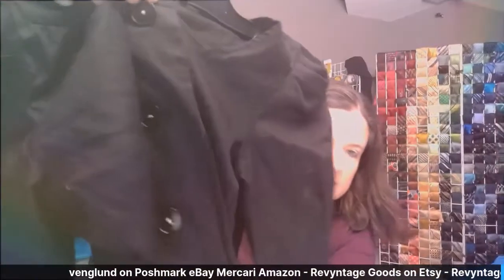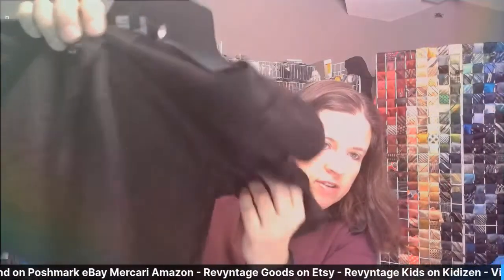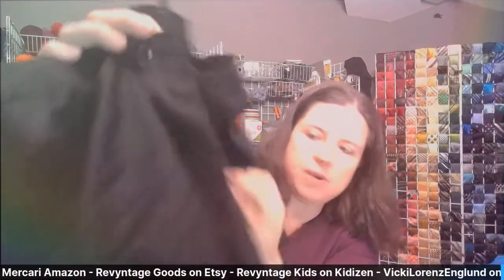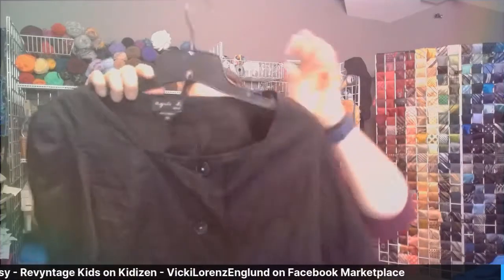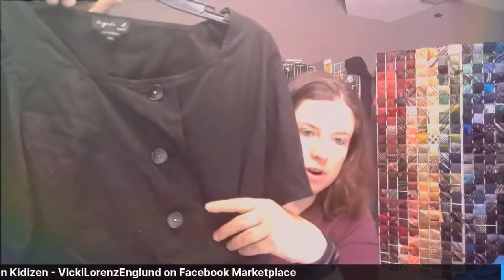Next, we have a little black top. It's like a cotton blend. All the buttons are here, although it is a little bit odd that the buttons all have white thread. Usually with a garment like that, you wouldn't see white thread on the buttons. You probably see it black. So I wonder if ThredUp thought maybe these buttons were put on aftermarket, which means that somebody did it to send it in and didn't really do a very good job.